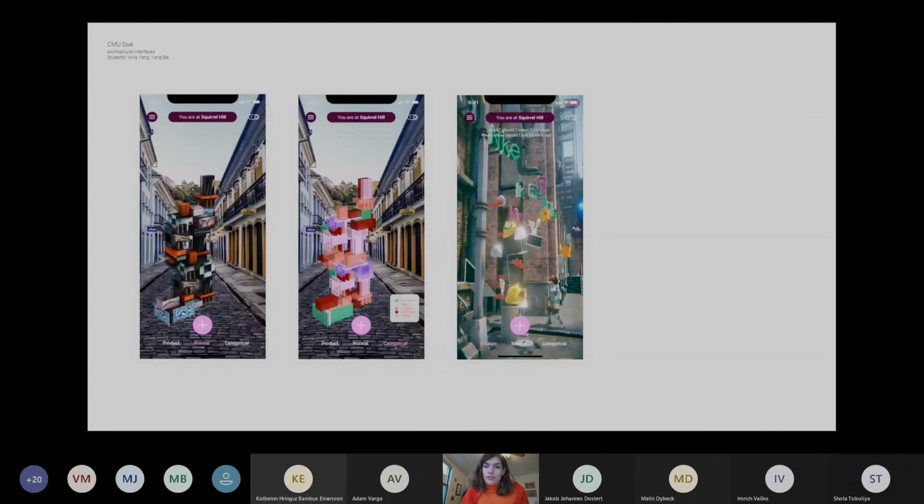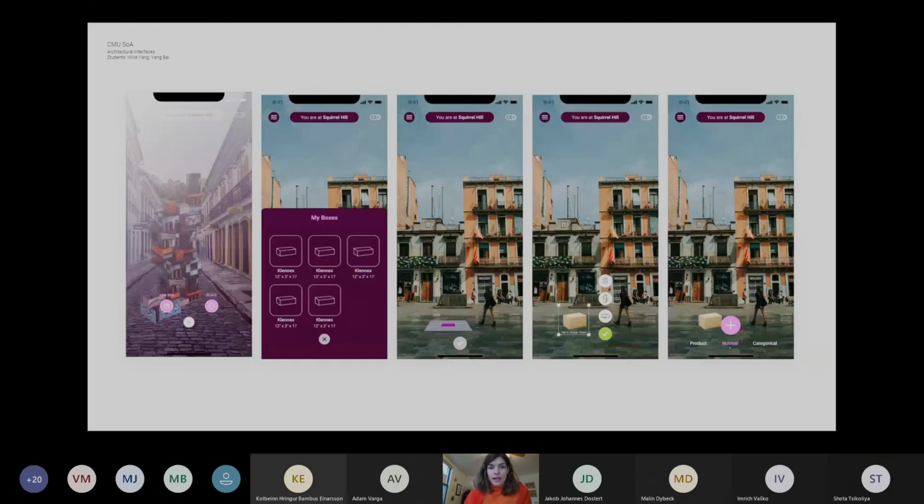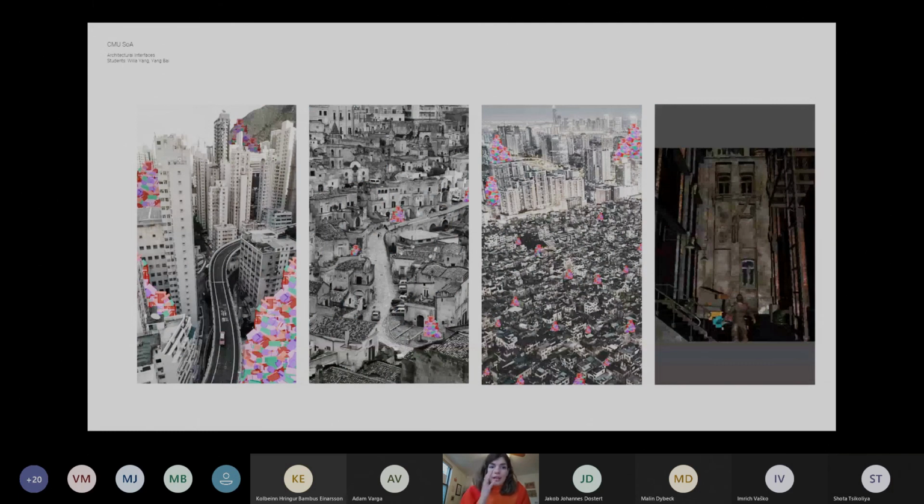Here are some screenshots of this interface that was developed and how that would work as an AR game in the physical world. And some collages where they were brainstorming about how that would actually be in very different environments. So in big cities where everyone is ordering so much, and in smaller ones where people maybe, you know, shop locally or they consume less products.